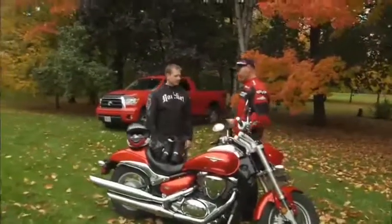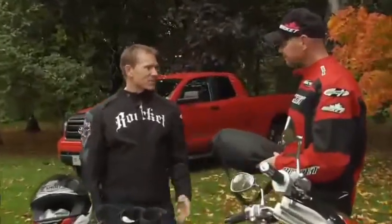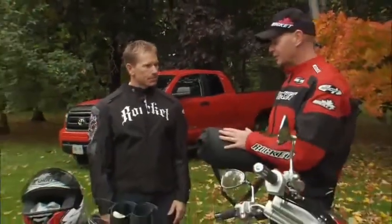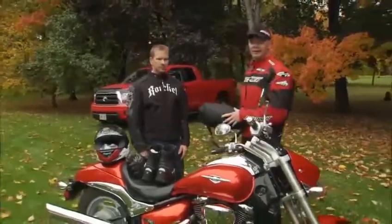So obviously the first and foremost piece of equipment you need for rain riding, the old rain suit. Yes, Dave, it's extremely important, especially since, looking at the skies, we're expecting to get caught in the rain a little bit today. Right, so we know it's definitely a necessity to take that with us. Yeah, the rain suit is important because it keeps you dry, keeps you comfortable, and allows you to focus on your riding instead of worrying about the rain running down the back of your neck.